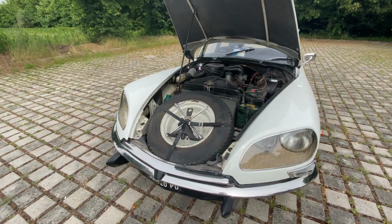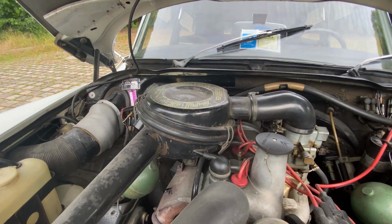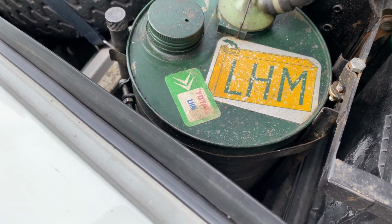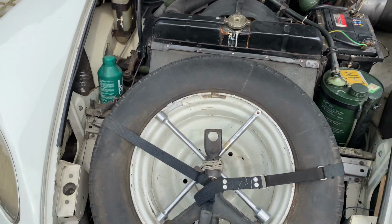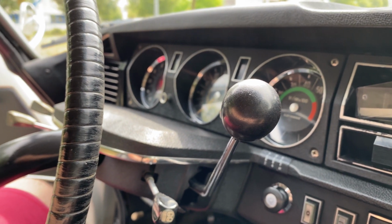The front is enormous. It even stores the spare wheel and oil for the hydraulic system. Anyway, this one has the 2.2 liter, 139 horsepower engine with electronic fuel injection from Bosch, which made the DS one of the first mass-market cars to use them. It has a 5-speed manual transmission that is mounted on the steering column.